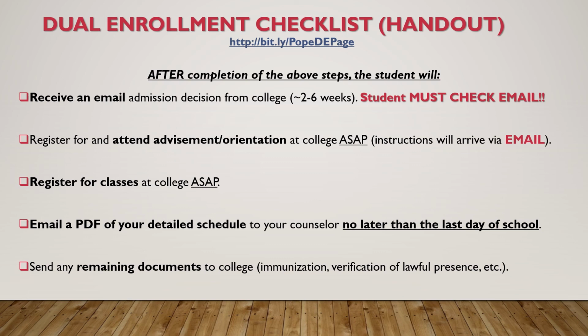Dual enrollment assumes the student is taking care of all these things. When a student becomes a college student, all the communications go to the student. So we want the student to be checking their email for this information. If they are admitted, then they are going to receive a lot of information of steps they need to take. They are going to need to register for and attend some sort of an advisement or orientation.